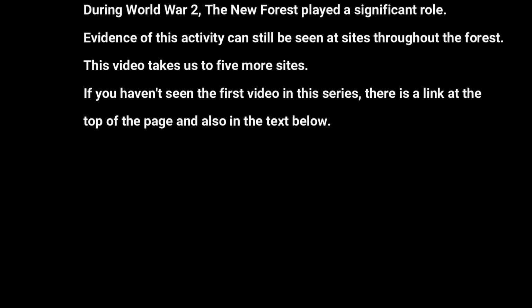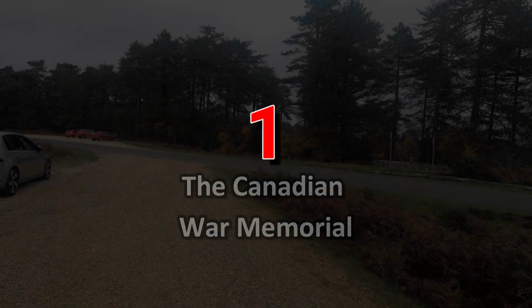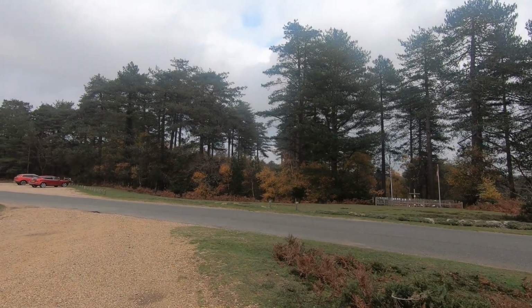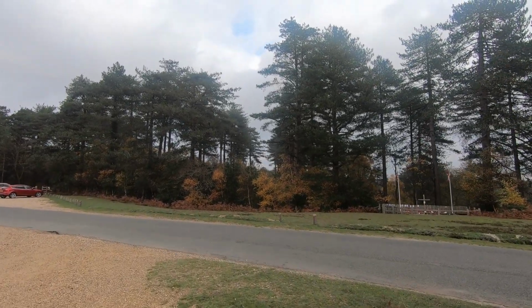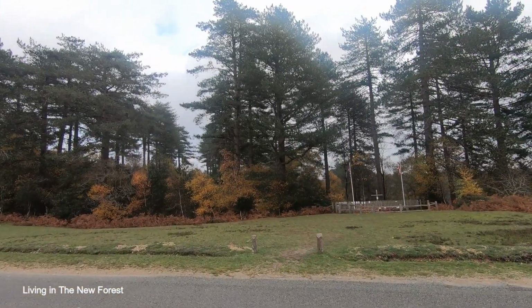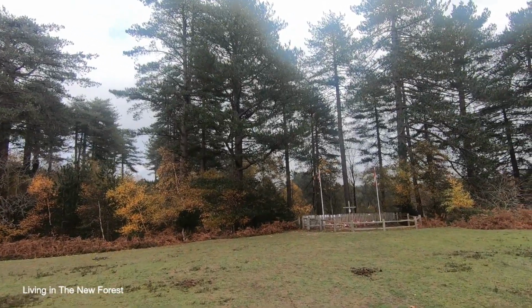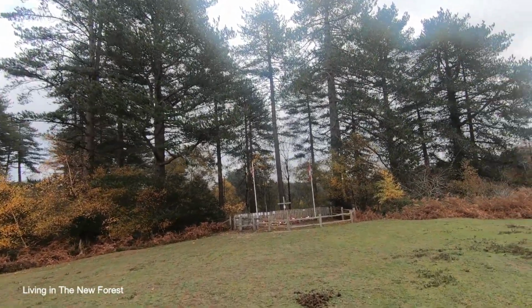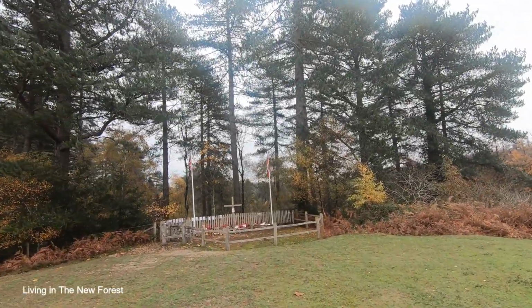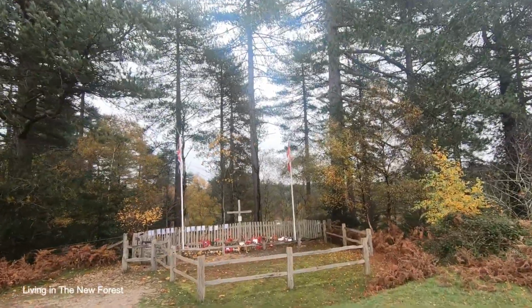In the months leading up to the invasion of Normandy in June 1944, the New Forest saw a huge influx of troops from various nations. Among these were troops from Canada. The Canadian 3rd Infantry were one of the battalions who arrived in the area in early 1944. Their chaplain looked around for somewhere to hold religious services for the men and found the site that we're walking towards here. This is Mogshade Hill, a scenic place with views over the hills and nearby Highland Water.